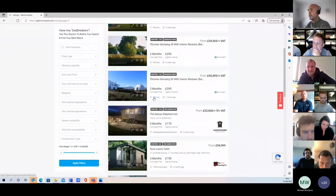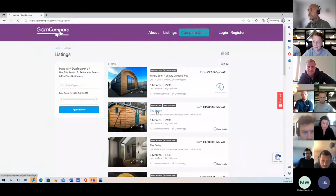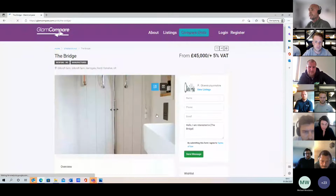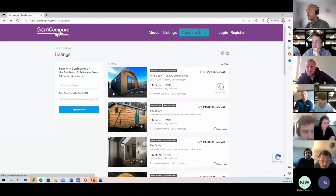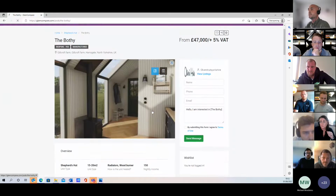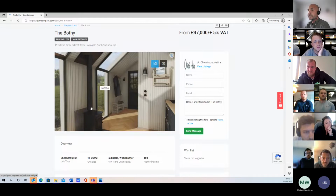I'll just go on to one of Oliver's units and then onto one of Graham's quickly, just so you can get an idea. So if I just click onto this, for example, it should load up with pictures. Wait for it to load. Okay, I'll click out of that one because it only seems to be showing one photo. Let's go on to the bothy. Okay, so here you've got a photo of the bothy.